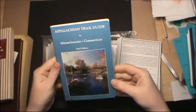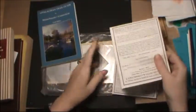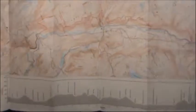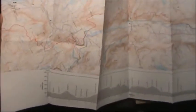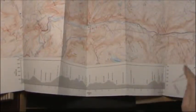It's the Appalachian Trail Guide, Massachusetts through Connecticut. So it just tells you all about the trail. I wasn't interested in the book. I was interested in these. There's 3 of them, and they're topography maps. So you can actually see the elevation changes in the areas that you can walk. And then here at the bottom, it actually shows how tall those different peaks are.